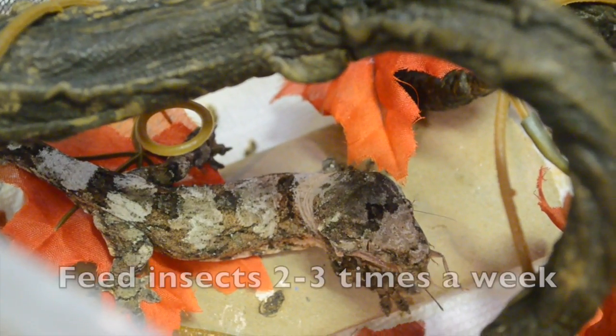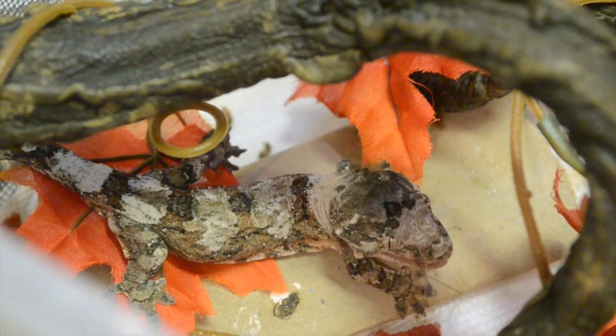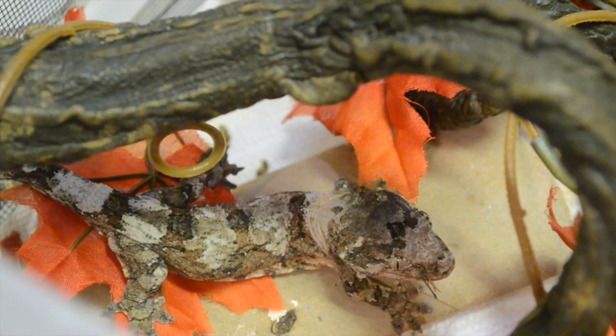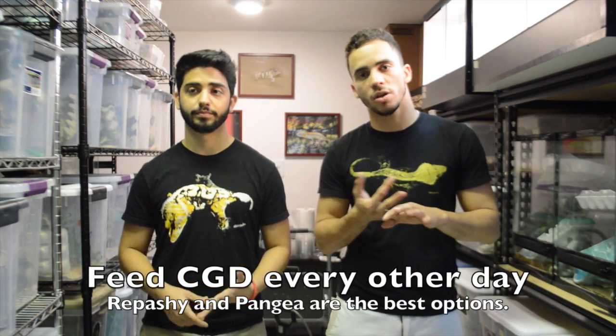I would do two or three times a week for insects, crickets, roaches, worms. And obviously you want to keep feeding the pre-made diets, which are the Pangea or the Repashy diets. Those are the main big ones. That's going to be the staple. You want to have that in the tank basically at all times, and then just throw in a couple insects two or three times a week.